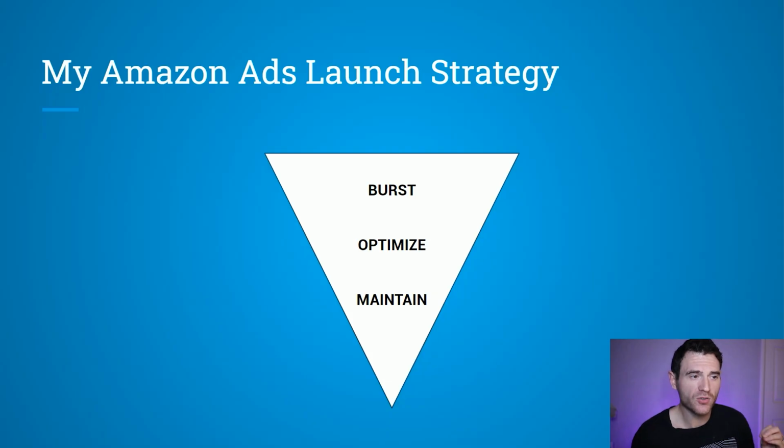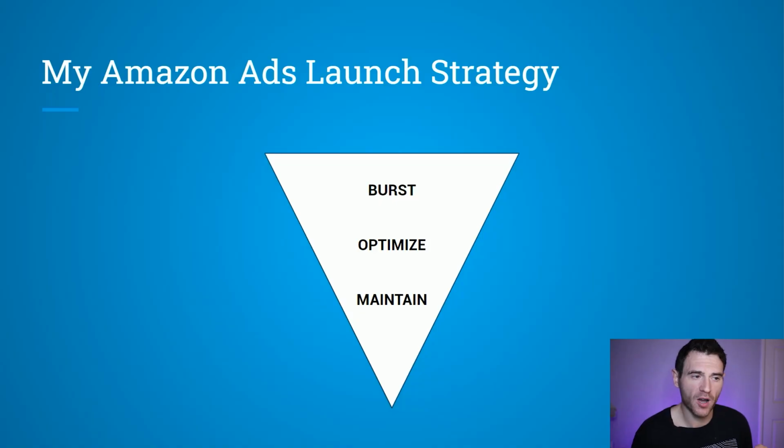So we're spending most of our money up front in the burst phase to try and get our books ranking organically for keywords. We then move on to the optimize phase where we're still spending a decent chunk of our budget, but we're looking to turn those ads more profitable. And then we move into the maintain phase where all we're worried about is making sure our ads are profitable over the long term. So let's take a look at what that looks like in our Amazon ads account.